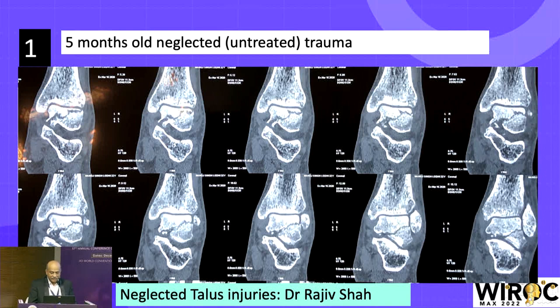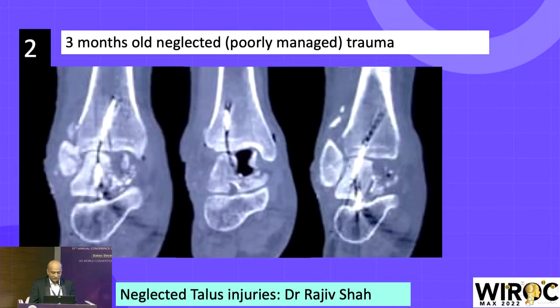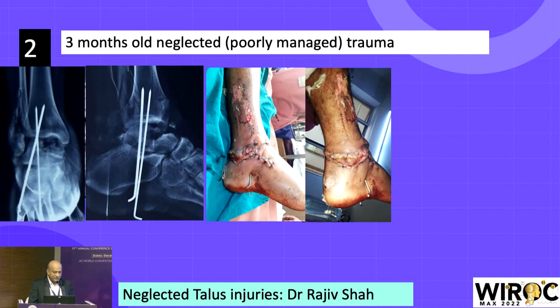There's a sagittal image, comes like this, and it's a non-union or the mal-union, whatever you call it, is just 5-month-old injury of body of the talus. This is the case number 2, 3-month-old neglected, poorly managed trauma, where one or two K wires were passed and the whole comminuted medial half of the talar body was lying like that. This was the situation at the end of 3 months when he was sent to us.